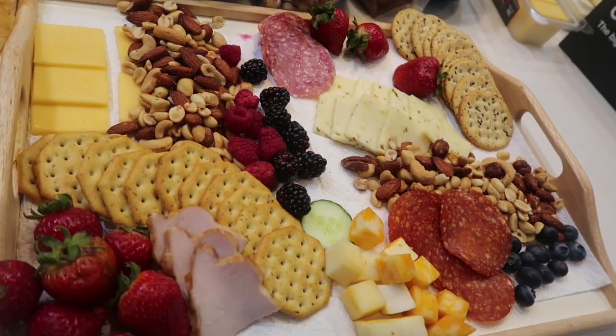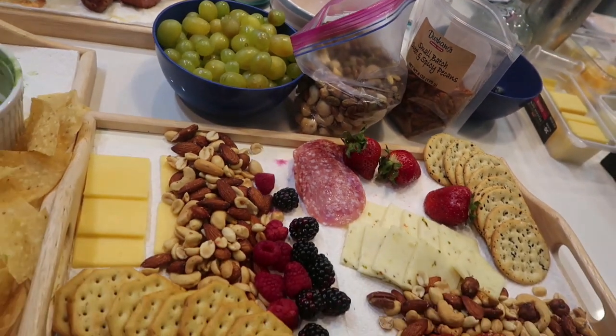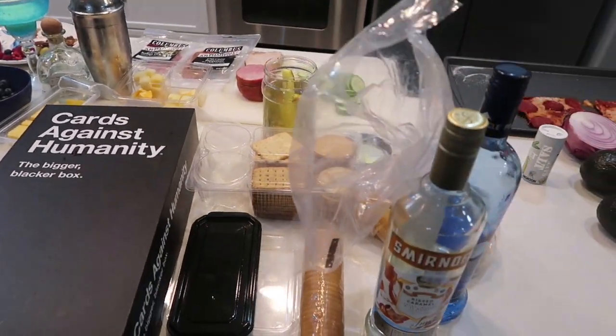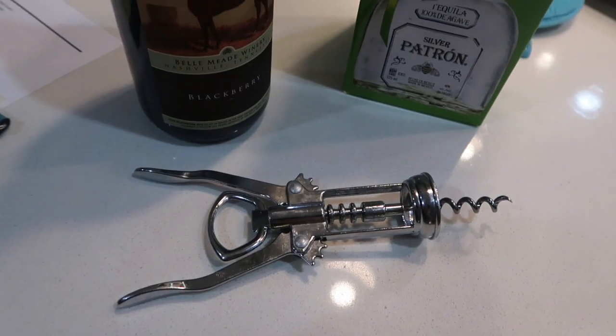But this is everything that we kind of put out. We did a whole charcuterie board with cheeses and meats and crackers. I made some guacamole that went extremely fast with some chips. We had some sausage and shrimp. I made some banana muffins. We weren't short of alcohol. We had, like I said, some Patron and some wine.